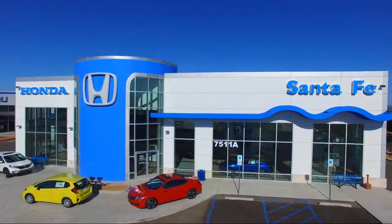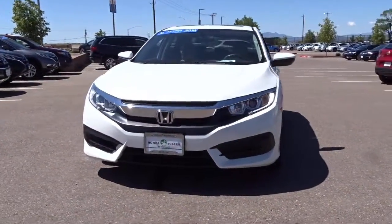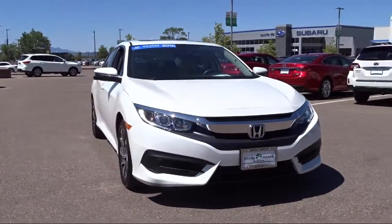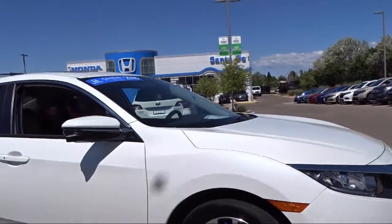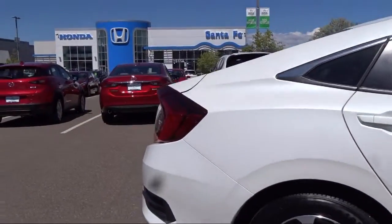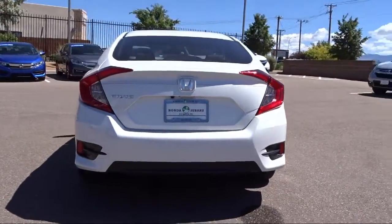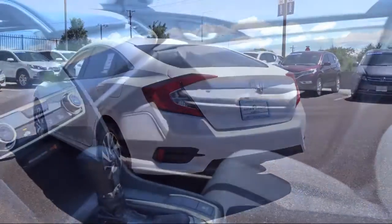It comes equipped with tire pressure monitoring system, rear view camera, alloy wheels, keyless entry, air conditioning, 8-speaker audio system, traction control, power windows, automatic temperature control, anti-lock braking, speed-sensitive wipers, telescoping steering wheel, and has less than 30,000 miles on the odometer.